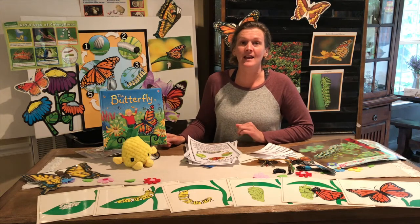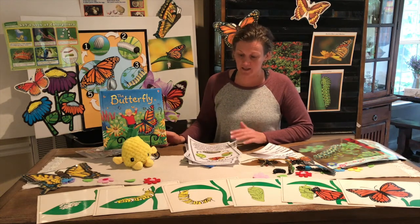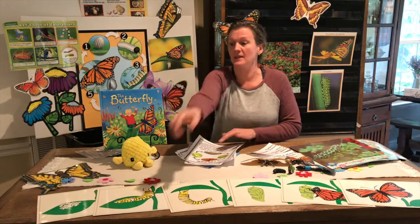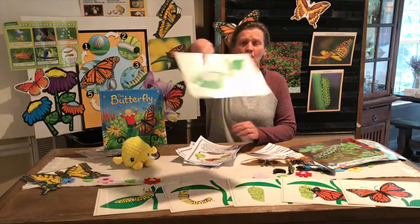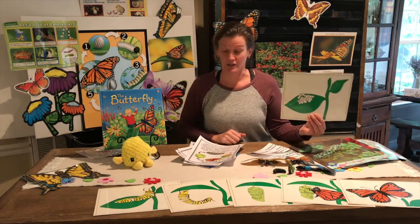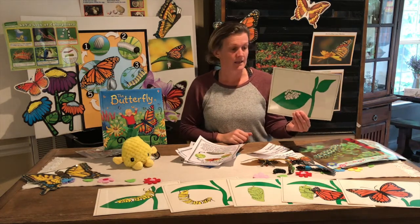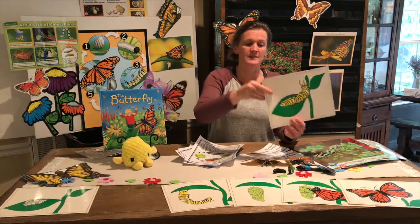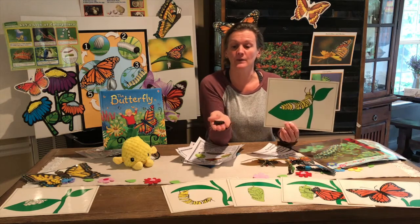Metamorphosis. Can you say that? Metamorphosis. Yes. Adult butterflies lay their eggs on the leaf. And they're small, little circles. These eggs will hatch in a few weeks. Then, what comes? Out of the egg comes a baby caterpillar.